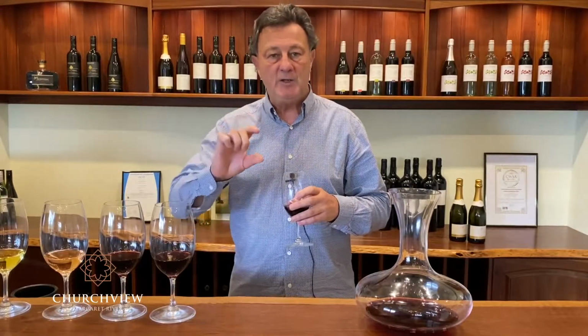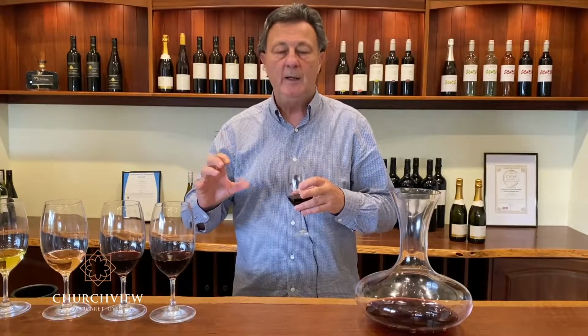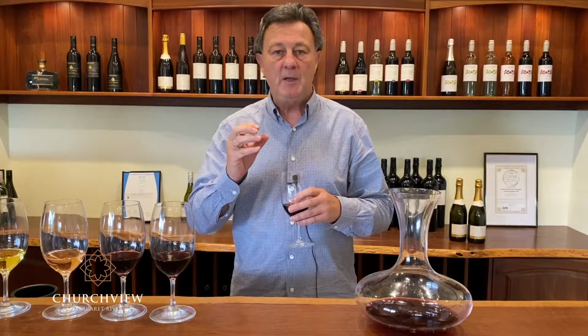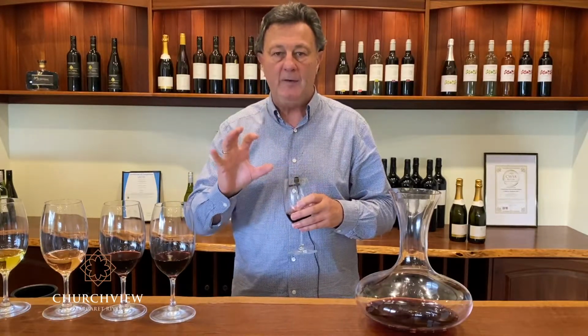And umami, which is the last and the 5th taste, unless it's an older style wine that has a bit of maturity, you won't really taste umami. Umami, as a basic example, is more that soy flavour.